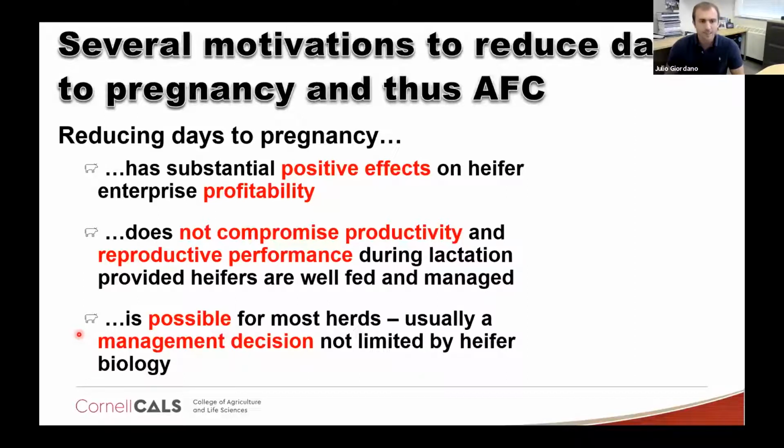Research data has very clearly shown that reducing days to pregnancy has several positive effects on the heifer enterprise and the dairy as a whole. Among those, probably the most important is that reducing days to pregnancy, once heifers become eligible to get pregnant, will have positive effects on the heifer enterprise profitability. So the system as a whole will be more profitable, and there is very little question about that.